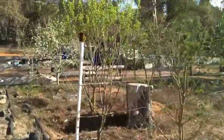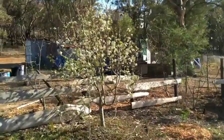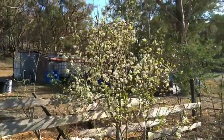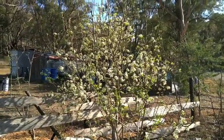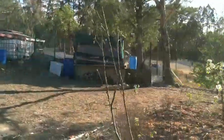I just want to show you one more tree up here. This is a pear tree that's put on quite an intense amount of flowers, which means if it does rain, hopefully we'll get some really nice fruit.